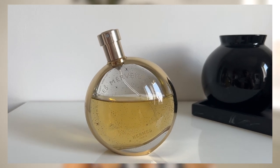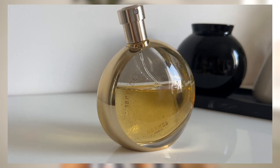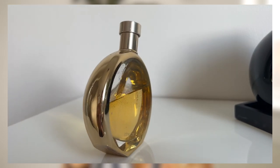My next perfume is from, no surprise, Hermes. And it is the Lambre de Merveilles. This is one of my favorite perfumes. I love this perfume, particularly in the winter, because it is definitely a very, very warm perfume.